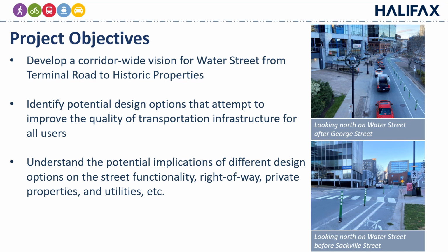This project will provide a corridor-wide vision for Water Street based on its current and future needs and based on policy direction from various land use and transportation plans. This project will help us to identify potential design options for the corridor that attempt to improve the quality of transportation infrastructure for all users.